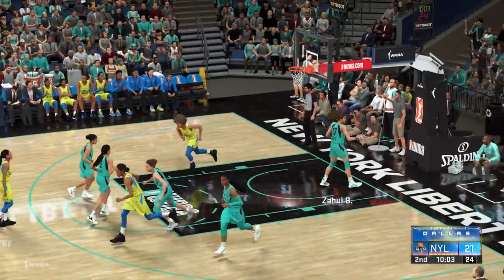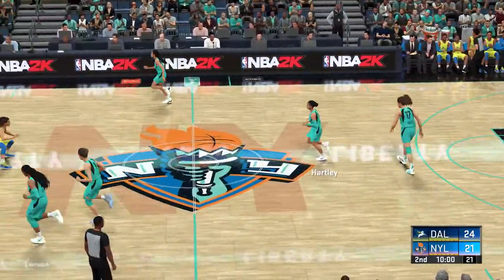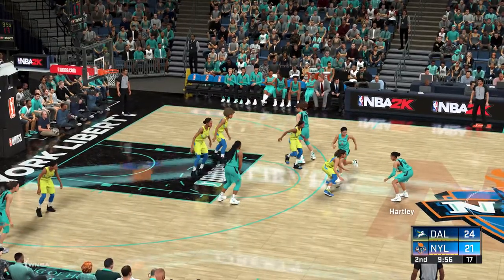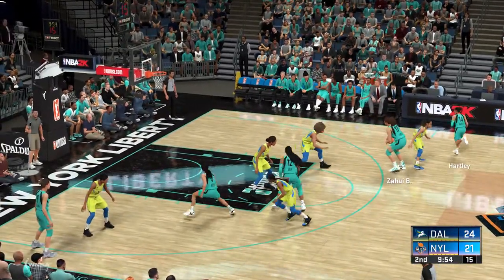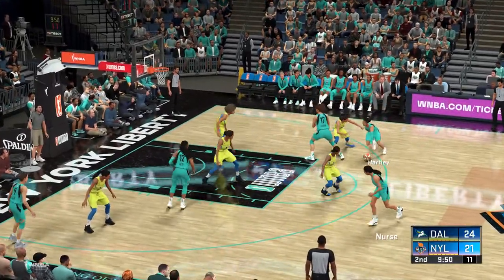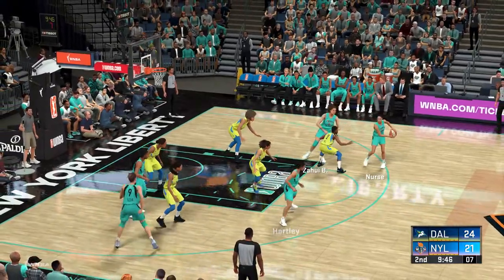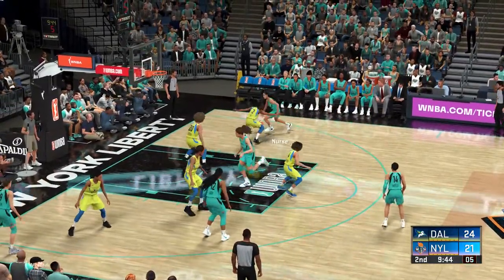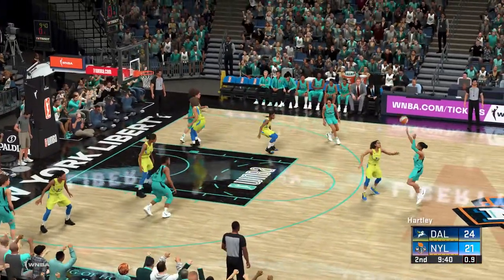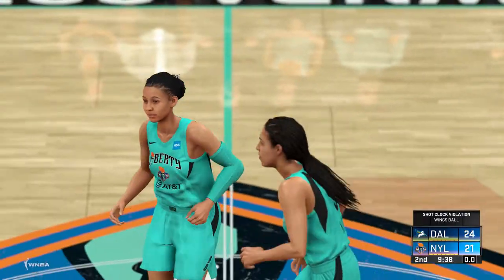And so she hits both. Fourth pick in the 2017 WNBA draft, Gray went on to win Rookie of the Year. Zahui B. Nurse. Now Zahui B. It's Kia Nurse on the wing. Here's Hartley. And there's the shot clock violation. Couldn't get it off in time.